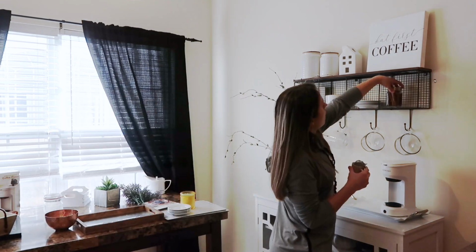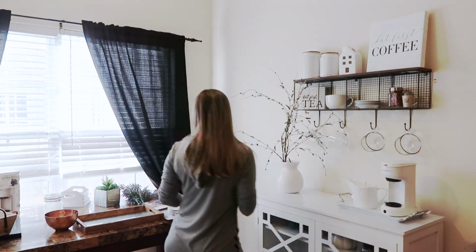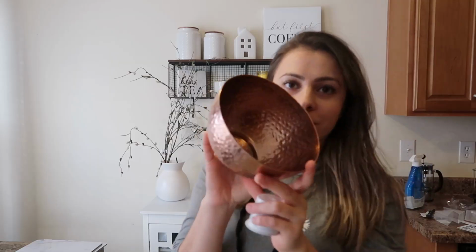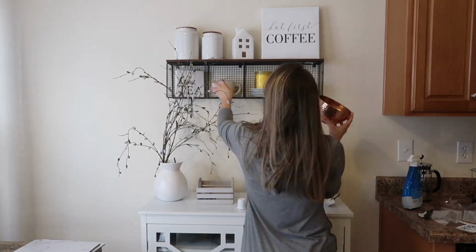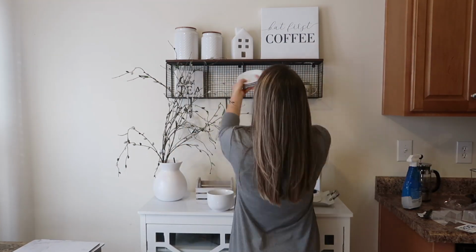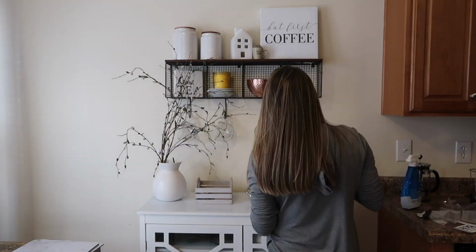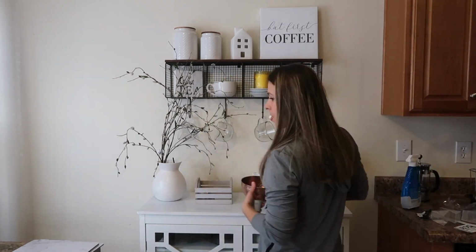Whenever you are decorating a space, you know how it is. You have to rearrange 100 times to get the look that you are looking for, and that is exactly what I am doing here. This copper textured little bowl, I got it from Ross for $2.99, and I really love how it gives an extra place to store things in here, and it also gives a pop of color to my station without overwhelming it too much.